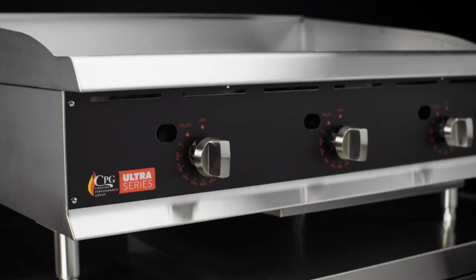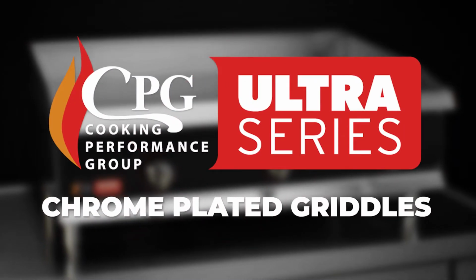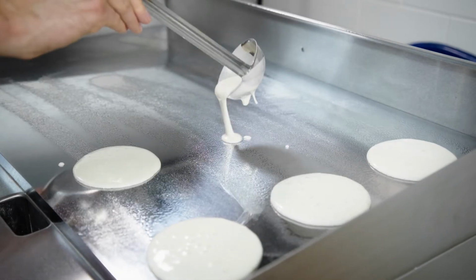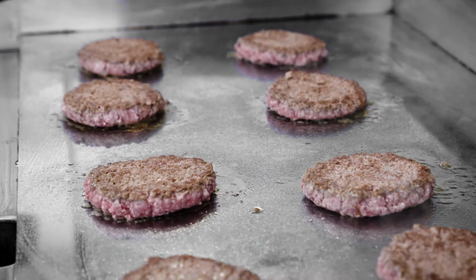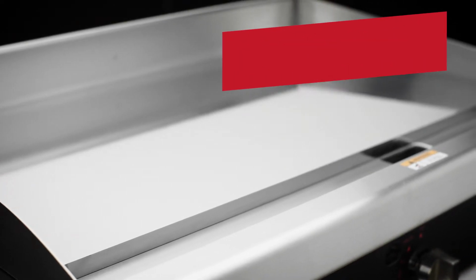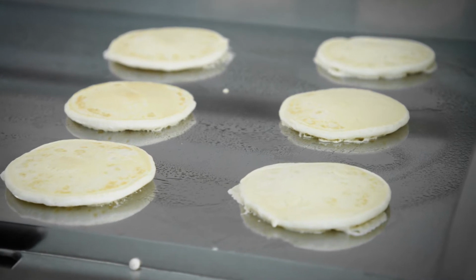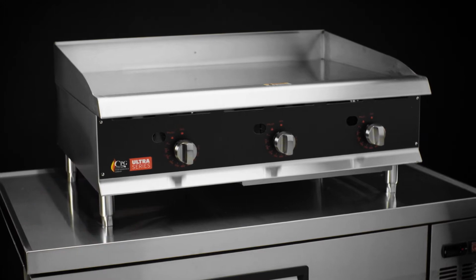Upgrade your kitchen by swapping out your standard steel griddle for a state-of-the-art chrome-plated model. The CPG Ultra Series offers chrome griddles ranging from 24 to 72 inches in length, allowing you to maximize productivity at extreme savings. Thanks to the chrome cooking surface, each griddle heats more evenly and efficiently than steel. More heat is transferred to the product, and less heat is released into the environment, which gives you a much cooler kitchen. Altogether, a chrome top provides up to 30% energy savings over a standard steel model.